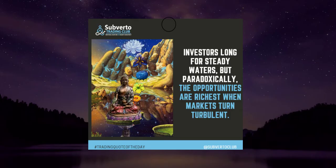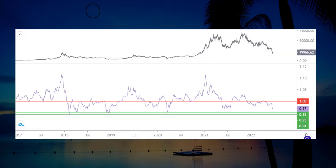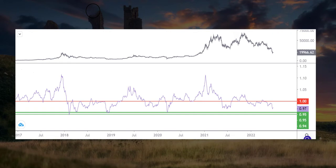So let's dive right in and look at some important on-chain metrics. First, we look at the spent output profit ratio. First, we have the short-term holders SOPR.